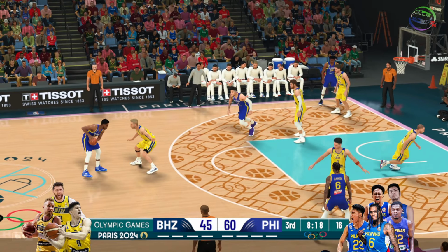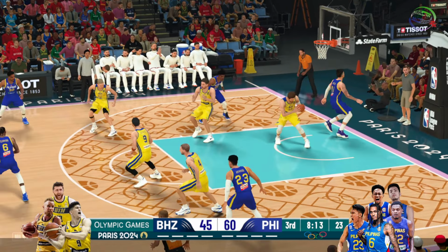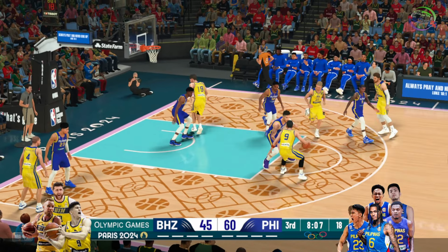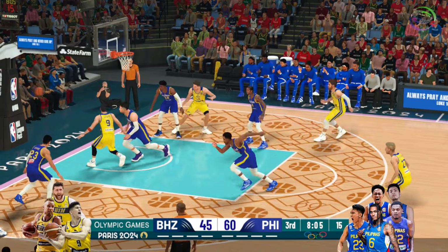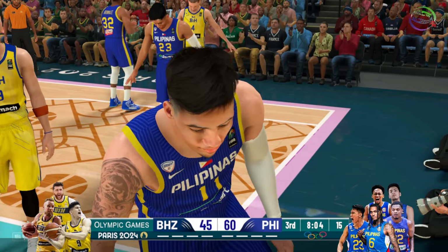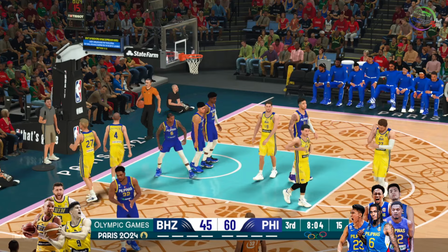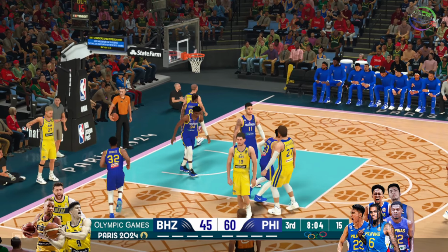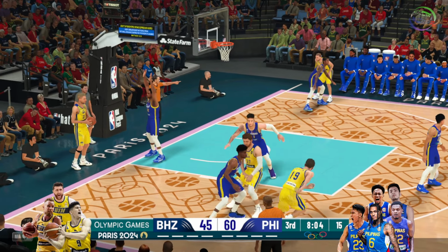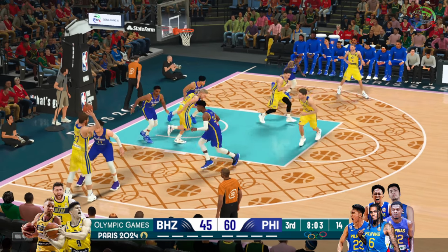Pass to B. And he's going up for the alley-oop. Nurkic with the block. The pass to Dimes. It's deflected, and that's going to be out of bounds. They'll keep possession. And we're just about 2 minutes into the second half now.